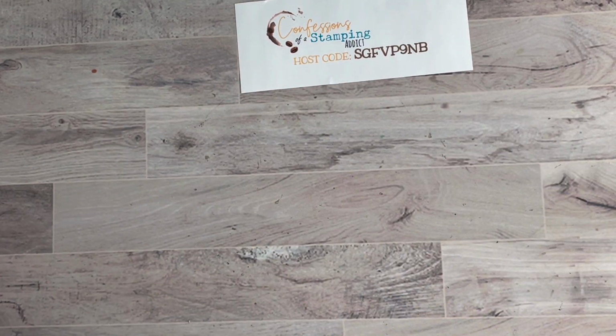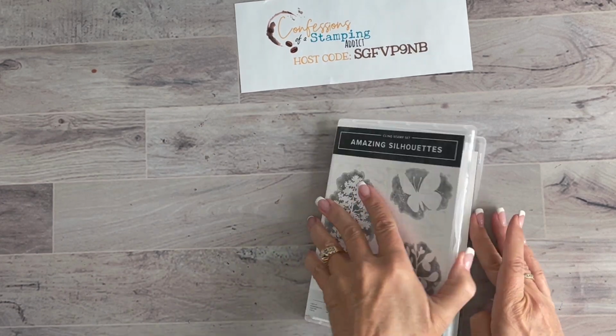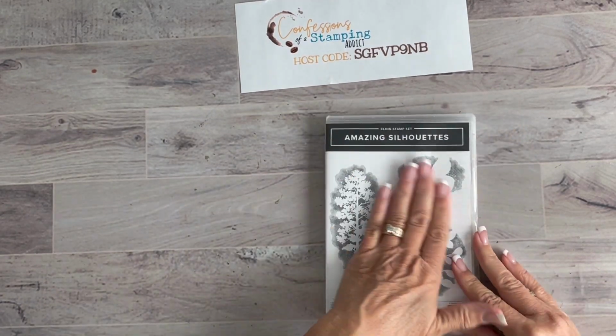Then the next one we have is Amazing Silhouettes. This one I got for an event that Stampin' Up! held, and because I signed up for it, I got this one for free. So they put this in with my order.